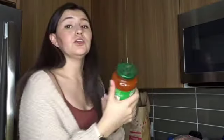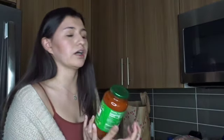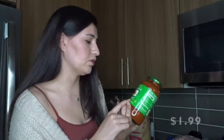Then I got this for the gnocchi, so I can make it kind of like, it tastes like pizza almost, if you put this with garlic on the gnocchi. It's really, really good. It's roasted garlic marinara.